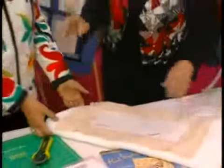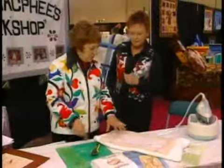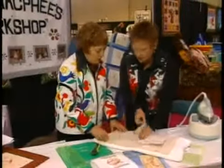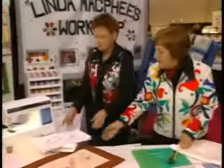Okay. Now we're ready to go to the sewing machine and practice that triple stretch stitch. Because we're going to have to outline those lines. We know what we have to sew. Now we're ready to sew this. Yes. Okay. So now what are we going to do? On the machine. Here, I'll take this out.